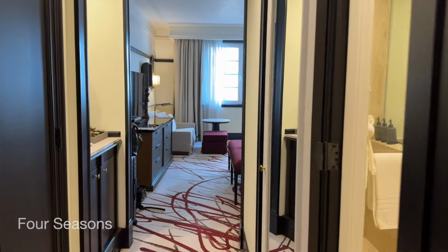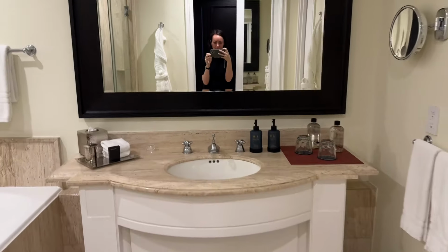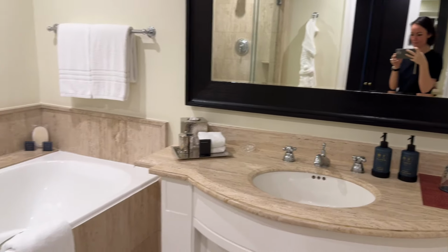Hello, everyone. We have made it to Mexico City. We flew in last night. It was a little bit of a bumpy flight, but we made it. And this is where we're staying for our trip.